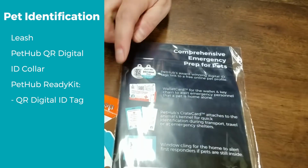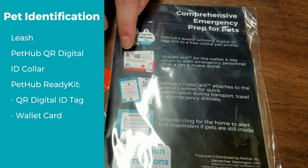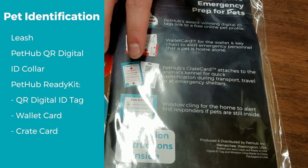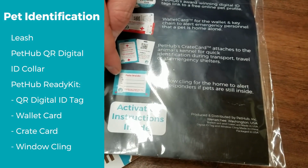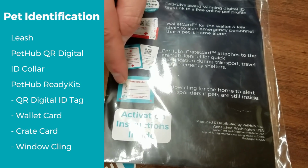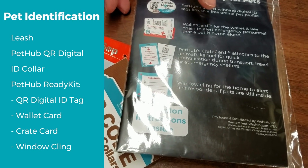Not only an ID tag, there's a wallet card and a keychain card that lets first responders know that there's a pet involved, and then also a crate card so you can put on the outside of the pet's crate. Plus, if you have to shelter in home, this goes on the outside of your window or your door, and it says how many pets, and you can even put how many humans are inside if you're in a rescue situation.